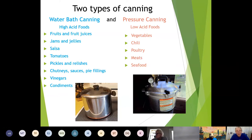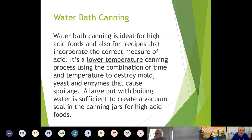You're going to need pretty much the same tools. But if you're thinking about canning and have never done it before, I would start with a water bath canning of something and try it and see if you even like it, and then move on to getting into the pressure canning. Pressure cooking you want for your low acid foods, that's most of your vegetables, things like chili recipes, your meat, seafood, poultry. It gets a little more expensive, but it's very rewarding.